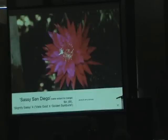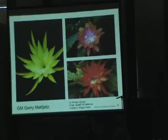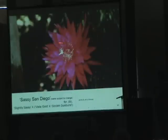Slightly Sassy by Vista Gold by Golden Sunburst. There's over 50 petals in here, as I counted. It's a medium-sized flower. Lots of petals, very bright.